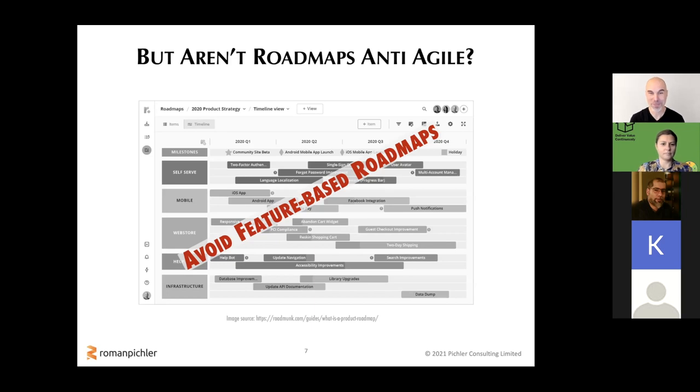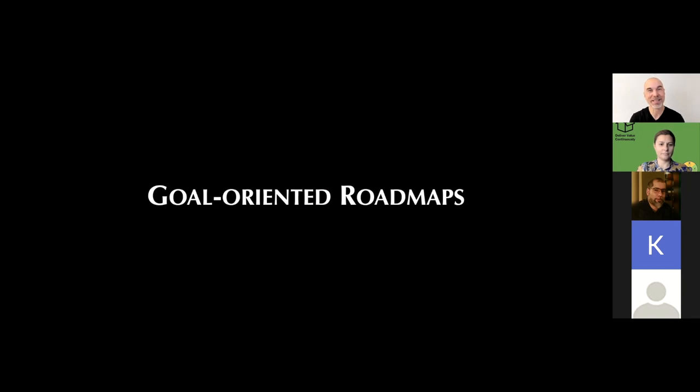So if feature-based roadmaps are bad in an agile context, what might help then? Well, the answer is goal-oriented roadmaps. Now, some people call them outcome-based roadmaps or theme-based roadmaps. Some people also talk about problem-based roadmaps. To me, these terms are largely synonymous. So I like to talk about goals and goal-oriented roadmaps. That's the term that I largely use. But if you prefer the other ones, then just mentally substitute goal-oriented roadmaps for outcome-based ones.